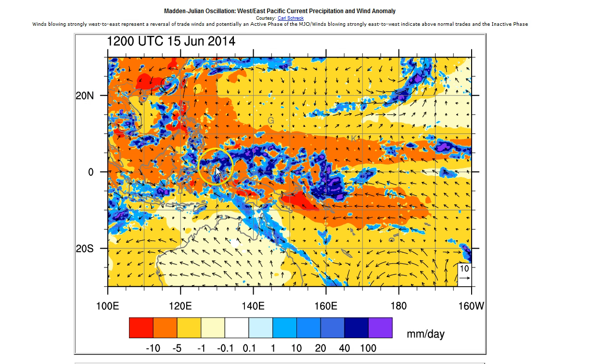Next, let's take a look at surface level winds. Actually, these are the 850 millibar winds up about 4,500 feet.